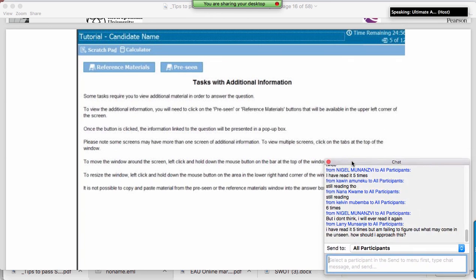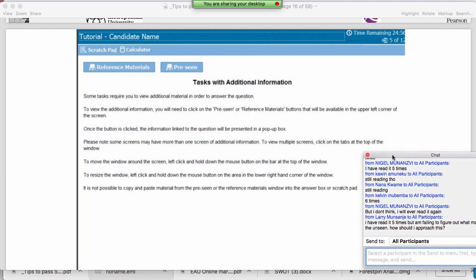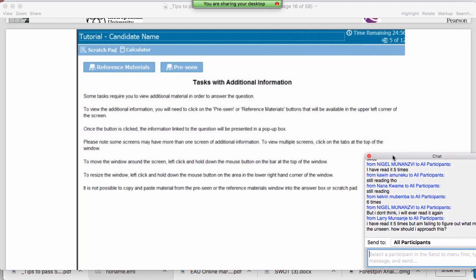Larry is saying, I have read it 5 times, but I'm failing to figure out what may come in the unseen. How should I approach it? Okay, I'll come to that, Larry. I'll have a chat about this as well. Now, the key thing here is you need to read your pre-seen actively. Each page, you need to read and make notes. Thousands have been given this pre-seen. Everyone is reading the same thing. But what you need to decipher from here is the unseen that is there.